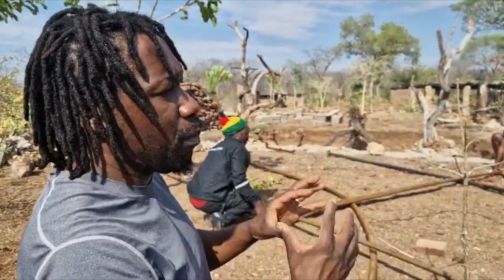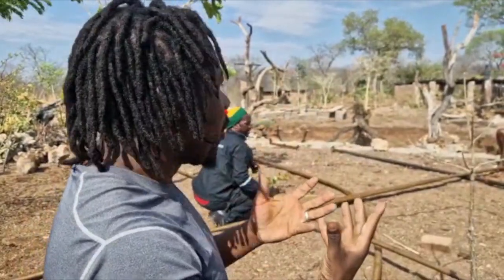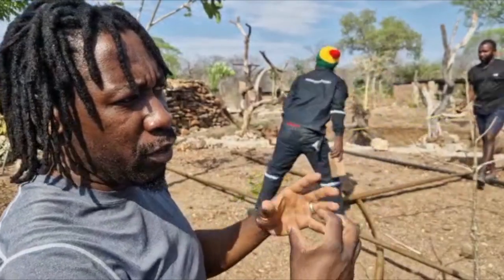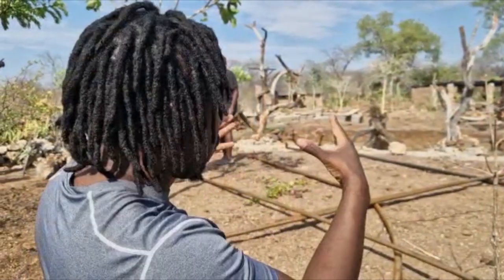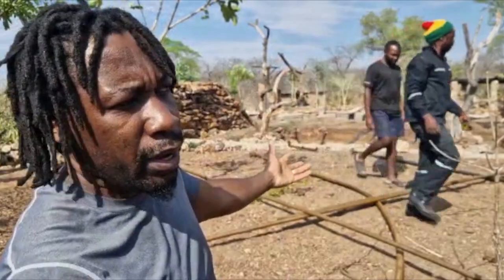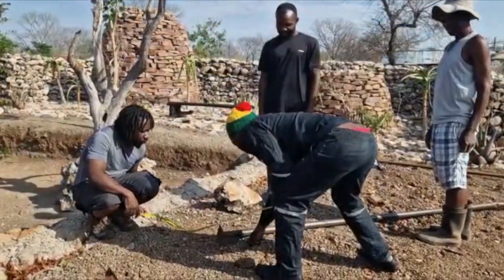Final product, we have bamboos right around it, and then we'll crisscross them to create that shade that we want. And then we're going to paint them in ivory to reflect the Wange sunshine, so that people can rest. Basically, the idea is for you to rest while you watch the water feature there, and then you also look at Lake Kariba water feature in the Great Zimbabwe.